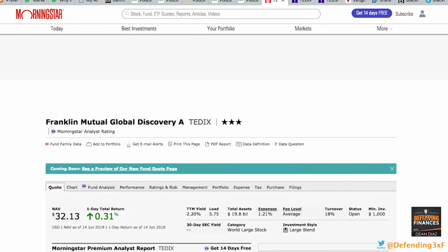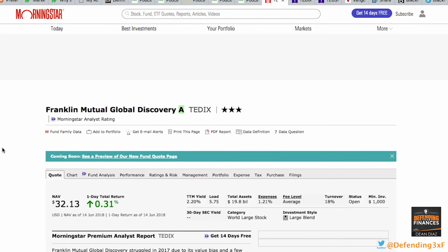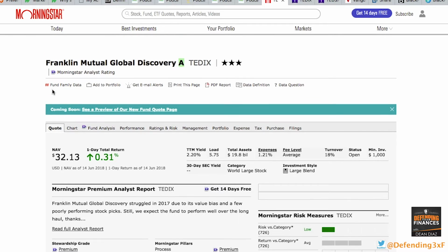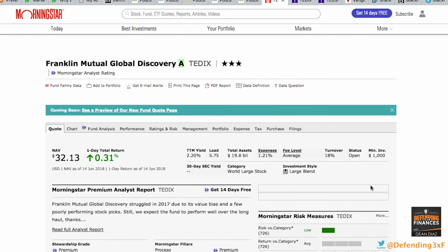So I did type in ticker symbol TEDIX, which happens to be a Franklin Templeton Mutual Global Discovery Class A mutual fund. So after you type it in and hit search, if you put in the ticker, it'll pull everything up for you. If you don't know the ticker symbol and you type in the mutual fund name, it might give you a couple things to choose from. This is where it's important to know what kind of share class you own.